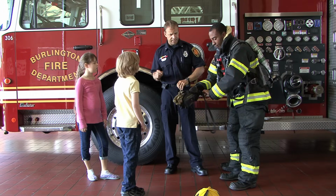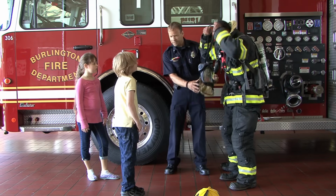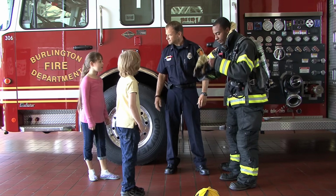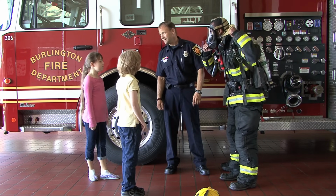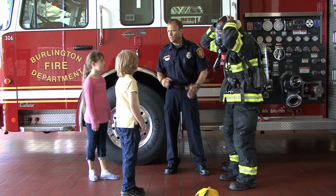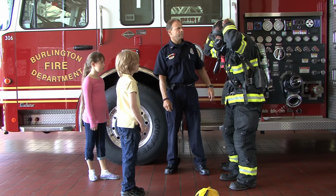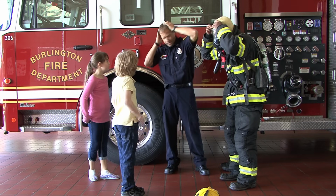Now comes the kind of ugly part, isn't it? What is this? That's his oxygen mask. That's his mask. Why do we need that? So that he can breathe. Kind of looking scary, isn't it? If you see a fireman with this on, what do we do? We go towards him. That's right. Now what's he putting over his head? It's his hood. That's right.